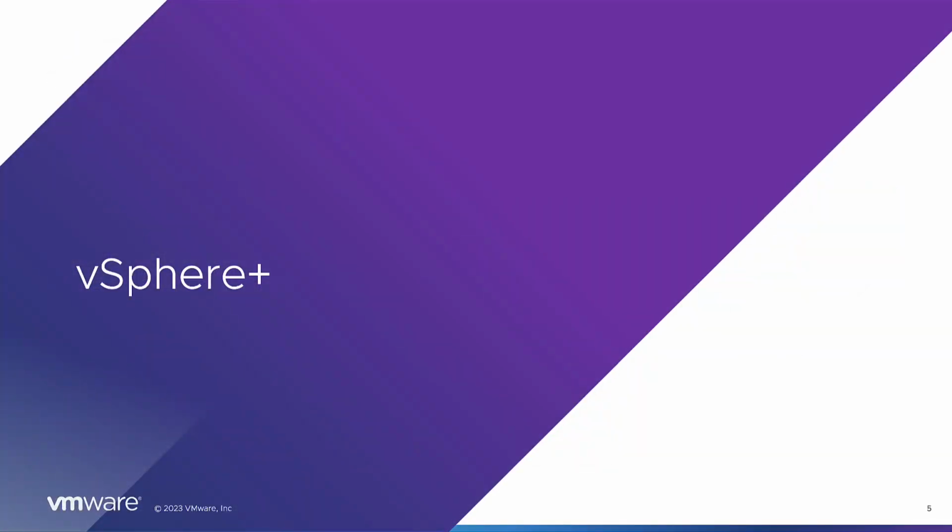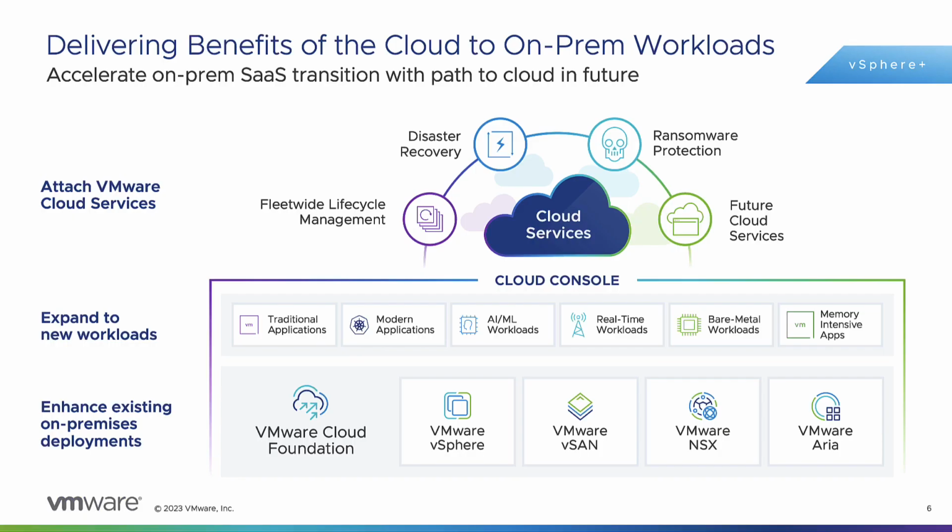So let's first start and take a look at what's new in the vSphere Plus space. In case you need a reminder, vSphere Plus allows us to bring cloud benefits to on-premises without having to change your infrastructure, migrate workloads, or change any configuration. You simply deploy a cloud gateway appliance and connect to the VMware cloud. And this can enhance your existing on-premises deployments, be them VMware Cloud Foundation, standalone vSphere, and it also enhances vSAN, NSX, and ARIA offerings as well.